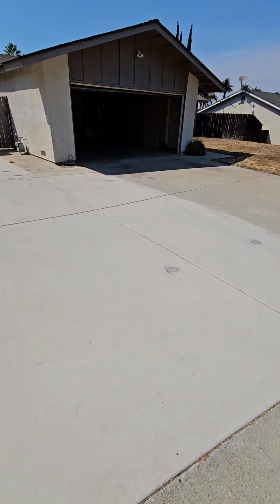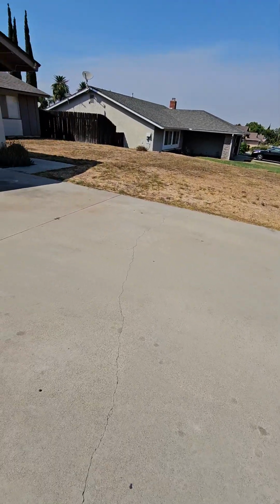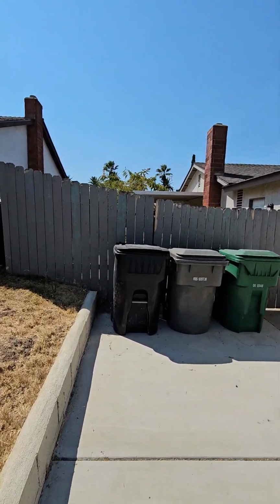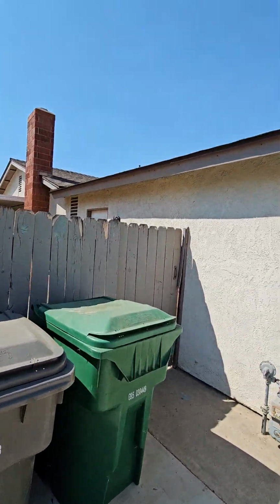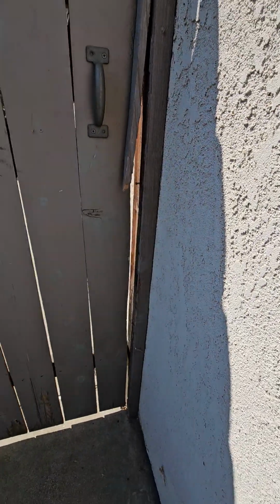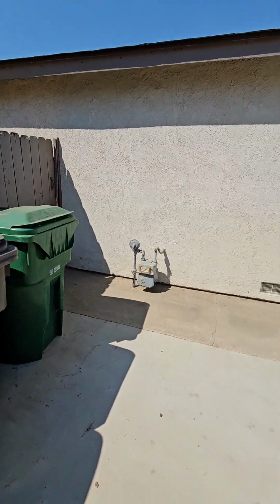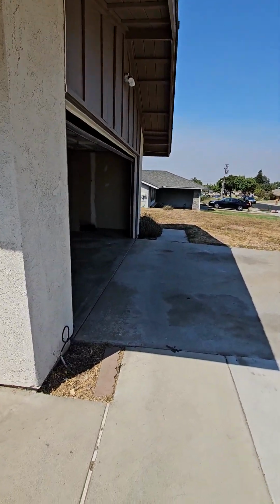We do have cracks on the cement and some staining throughout. More discoloration, more stains. Trash can, you have the gate that is worn, peeling, cracked throughout. You have this wood that's also cracked. You have the bottom that's worn. You have this fence that's leaning towards the trash cans. Gas line, more cracks in the cement. Exterior looks good overall.